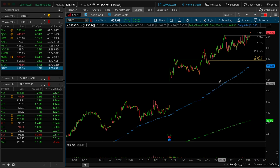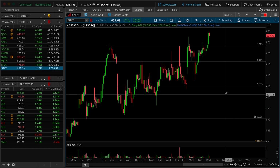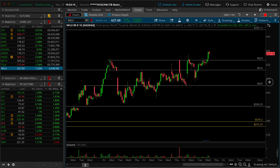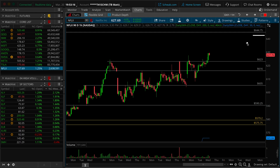Next up, we've got Netflix. What's going on with Netflix over here? Finally breaking out over the sort of breakout point of the ascending triangle like such. If we continue to get price acceptance over that 623, great, looking for upside, and we know there's plenty of range to trade for into 644.75. You do not have to jump the gun. You do not have to be the first one in the door here.